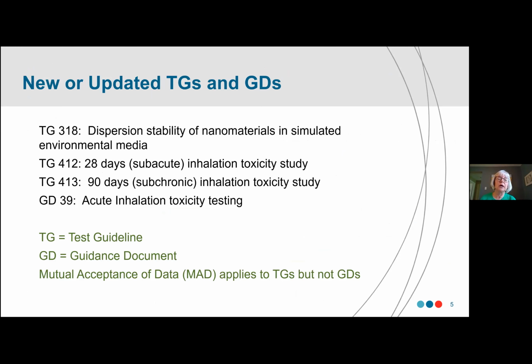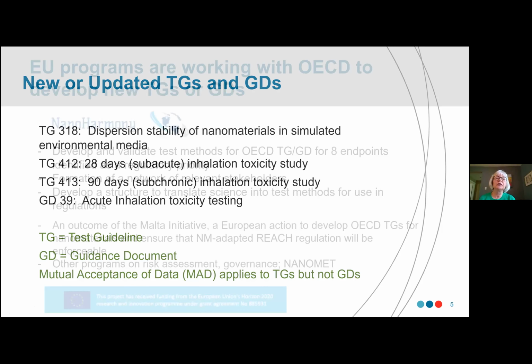I should point out as well that the mutual acceptance of data, which is really one of the key points of an OECD test guideline and which makes it so useful, applies to the test guidelines, but it does not apply to the guidance documents. So the guidance documents tend to be focusing on methods that are perhaps not ready yet for standardization or provide guidance on some of the existing test guidelines. Okay, so that's what's been approved and done so far.